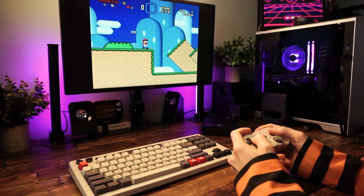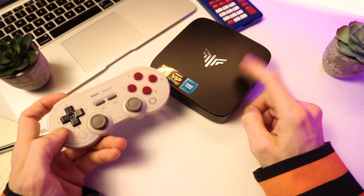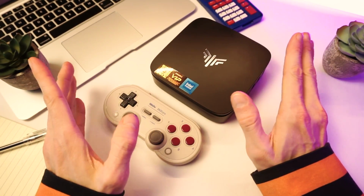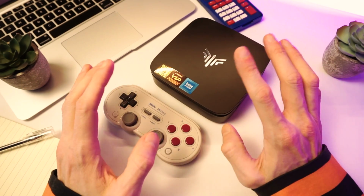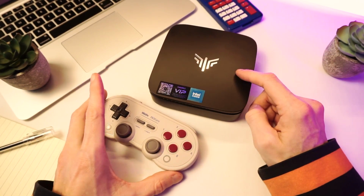Yeah, there you go. So in terms of gaming, there is lots you'll be able to play on here. But let's keep our expectations in check. You won't be playing AAA modern PC games, but you can still play quite a good range of amazing games.